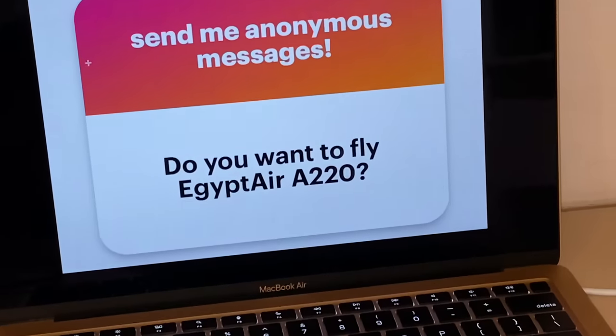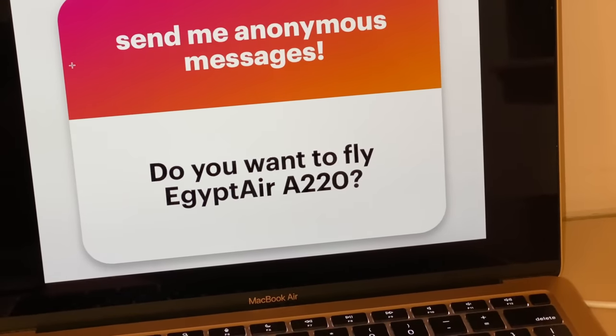Do you ever fly Egypt Air? Do you want to fly Egypt Air? A220. I want to fly Egypt Air because I've never done them before, and any A220 I'm happy, so short answer, yes, I want to fly.